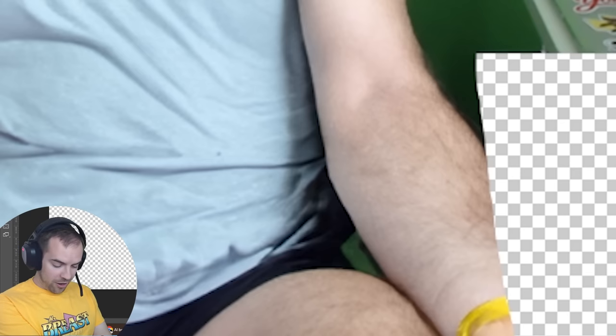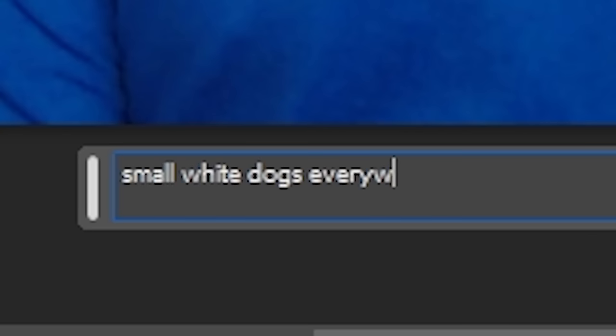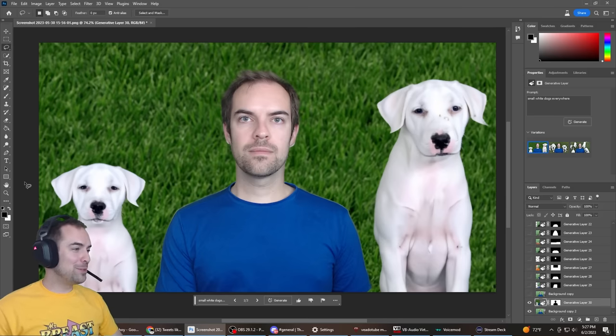Wood. Yeah, hell yeah. To be fair, though, my legs are exactly that hairy. And my arms are also that hairy. Ask the AI to add your dogs anywhere. Small white dogs everywhere. I should have said fluffy. Oh, not really fluffy, but that's kind of cute. I also said everywhere. This is not everywhere.